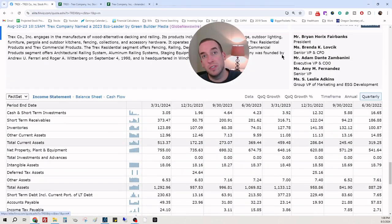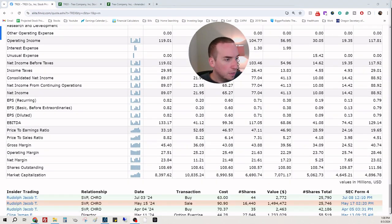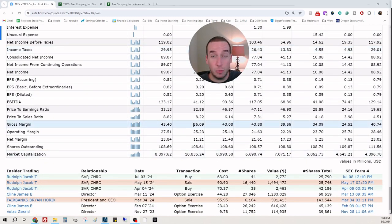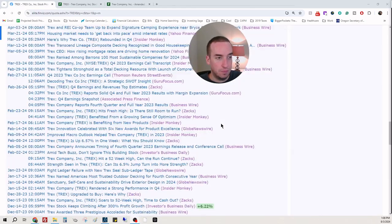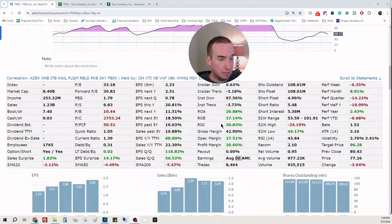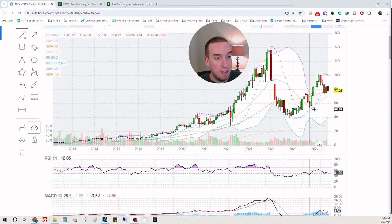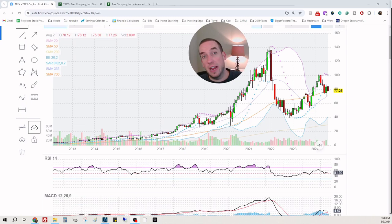Let's see how their gross margins are, if they're getting better, if they're stabilized. Their gross margin is 45% for Q1 this year. That's a 9% increase from the last quarter. Looks like historically they've been trending between 25 and 45. So overall, not bad. I like this company, I really do. And like I say, the trend is your friend until the end. And the trend here, I mean, this stock has reacted very well.